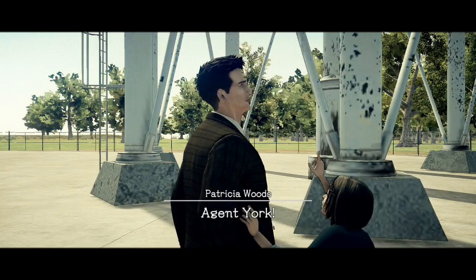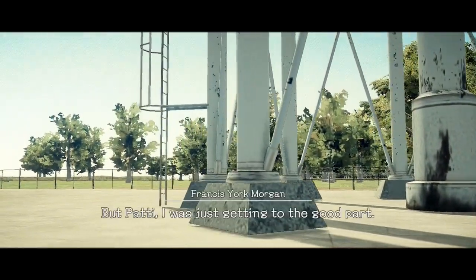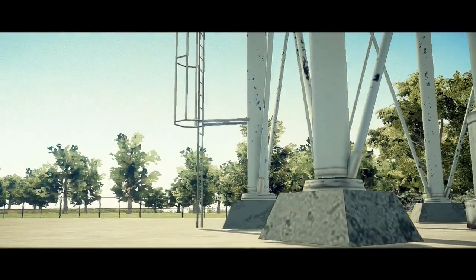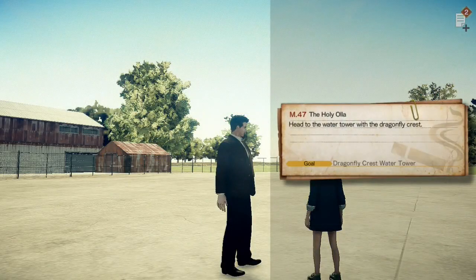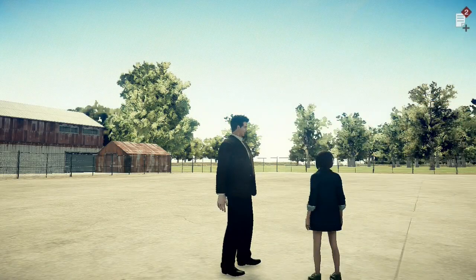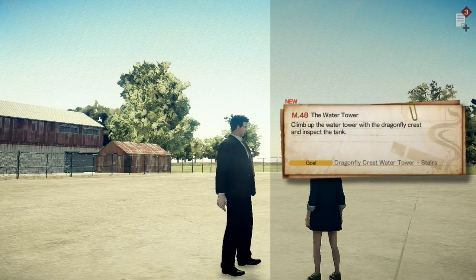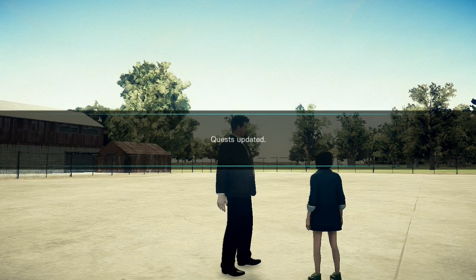Agent York! Yeah, look, that's gross. I think we can climb up from there. Let's go. Just like that. But Patty, I was just getting to the good part. It's like that girl in the Hotel Cecil. Climb up the tower with a dragonfly crest and inspect the tank.